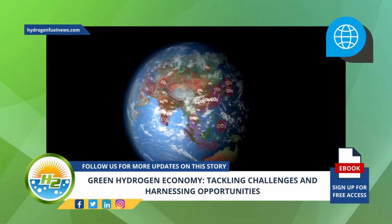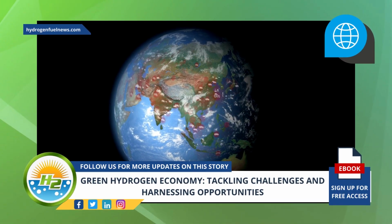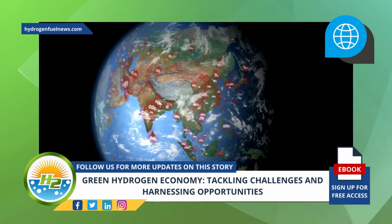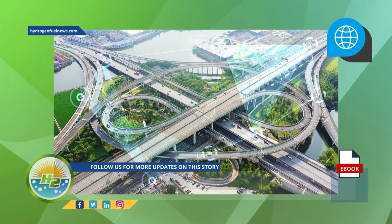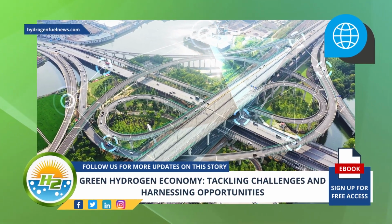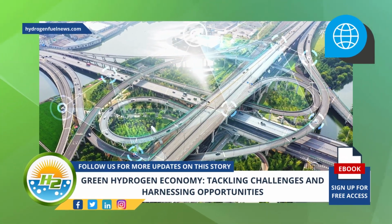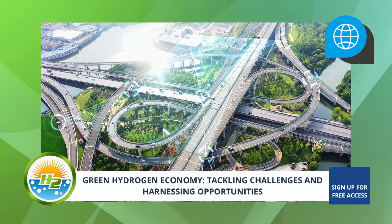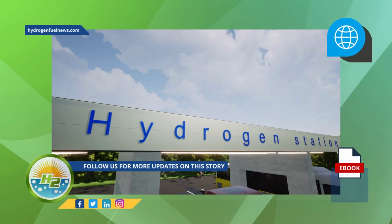Green hydrogen can play a significant role in reducing global carbon emissions by providing a clean and sustainable energy source for transportation and power generation. The aviation and transportation industries are likely to be early adopters of green hydrogen, as this technology can revolutionize travel by significantly reducing the carbon footprint of air and ground transportation.